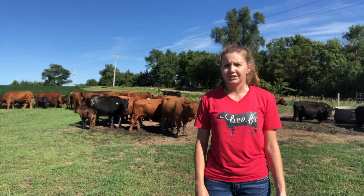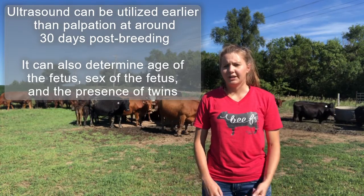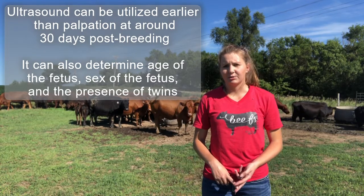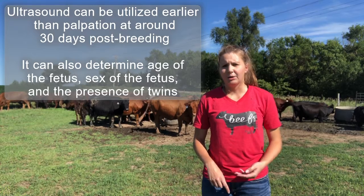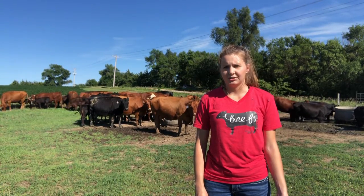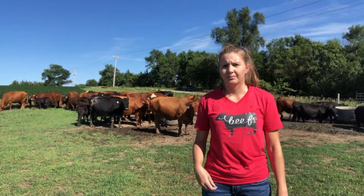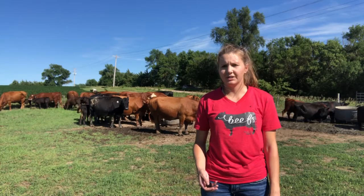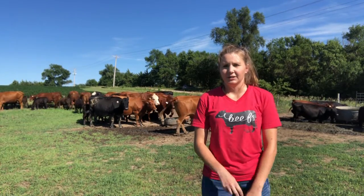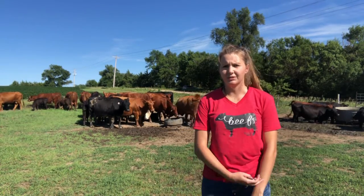Next, ultrasound is a great tool for pregnancy diagnosis because it allows you to determine age of the fetus, sex of the fetus, as well as the presence of twins. However, this is also very variable on the skill set of the technician. They have to be able to utilize the probe appropriately, as well as be able to read the ultrasound images accurately. So finding a good ultrasound technician will be important as well.